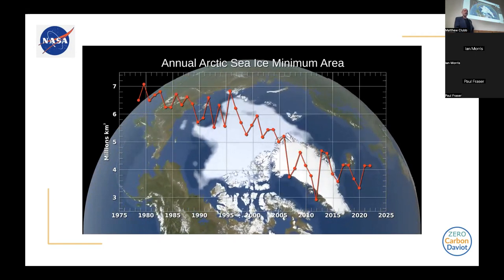So just very scary what is happening to the planet. This is NASA, who've monitored the ice cap at the North Pole since 1975, and that's what's happening. So this is the other side of the story. We're here to save energy, but by saving energy, we're reducing our carbon dioxide emissions.